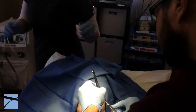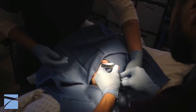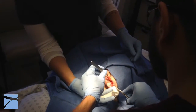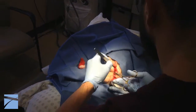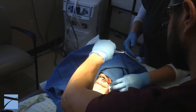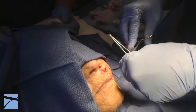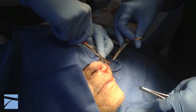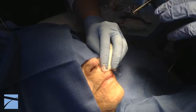Okay, so we just raise this up. So we got it raised up. Now we're just going to plop it in. So this is 5/0 fast absorbing catgut suture, leave it tail. So she won't have to come, I mean, we'll have her come back anyway, but we won't have to be taking stitches out, which is good for her.